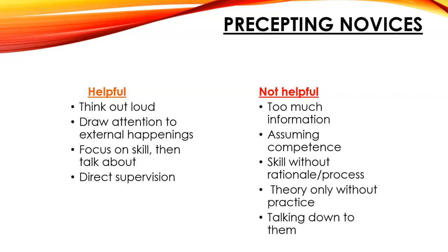So putting this into practice then, some things that are helpful and not so helpful when you are precepting a novice. So first of all, it is very helpful for you as the preceptor to think out loud. They need to hear your thoughts. They need to hear your critical thinking. It is also helpful for you to draw their attention to external happenings, external to what they're doing. Again, remember, when you do that, their attention will leave whatever it is they're doing.